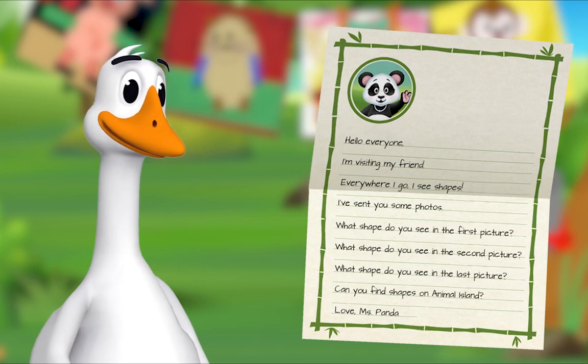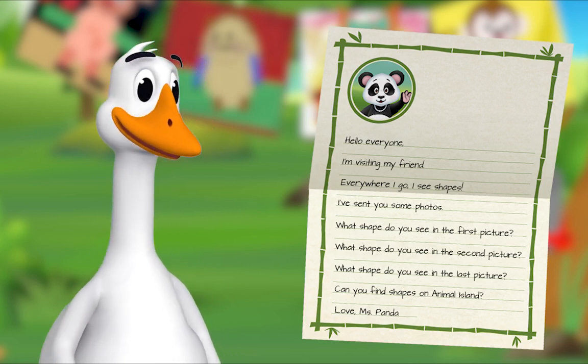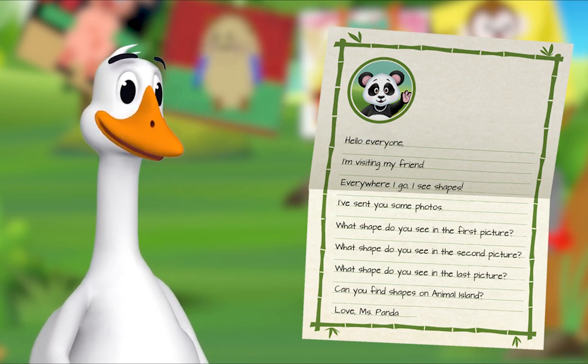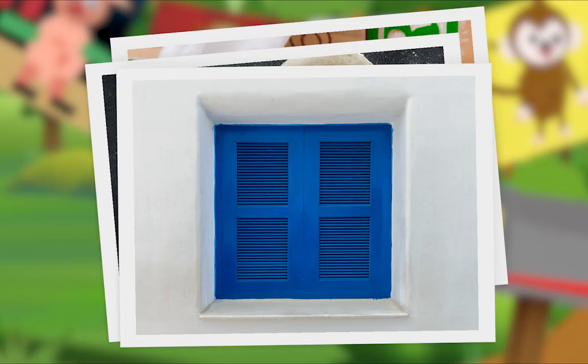Hello, everyone. I'm visiting my friend. Everywhere I go, I see shapes. I've sent you some photos. Ooh, let's look. What shape do you see in the first picture? Do you see it?